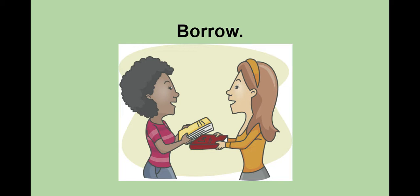We can borrow. So instead of buying something new and adding to the stuff that is in the environment, we could borrow from a friend. That's a great idea. Oftentimes we can ask around and see if somebody has what we need temporarily, and we can borrow it.